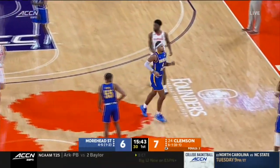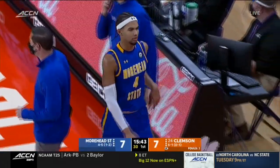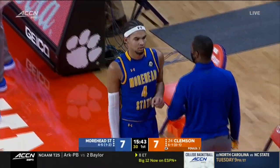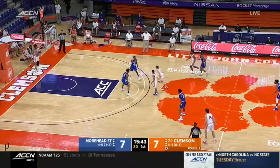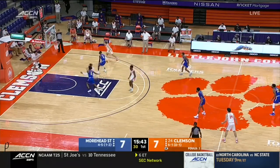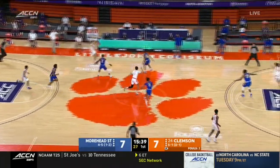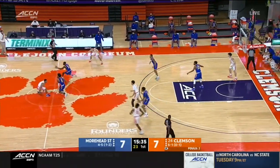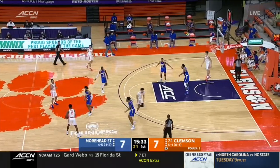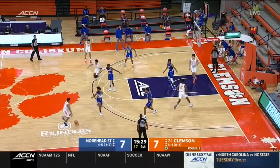Nice stroke, lefty. Makes his free throws. He's going to get that knee checked out for a second. He's got a really quiet demeanor. Not loud, but he gets the job done on the court, and he is terrific on the glass. Already a couple of double-doubles under his belt. Light pressure now by Morehead State. That pressure is just to eat into the shot clock.